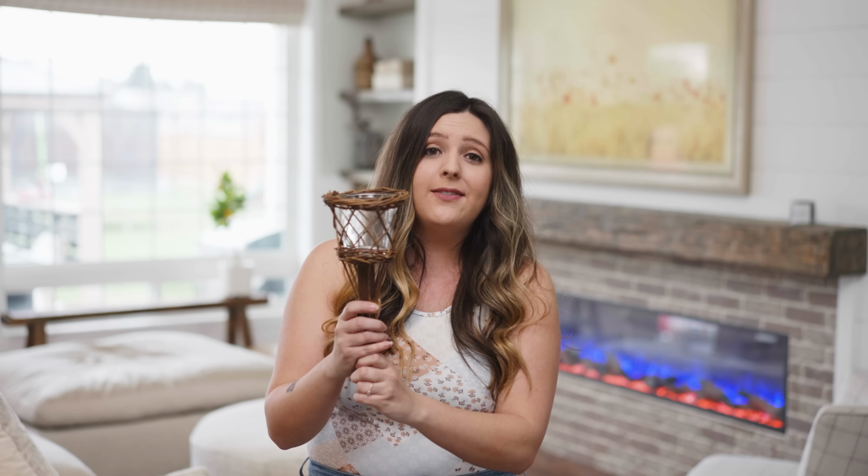Okay. First of all, a little tiny bit of a bummer. I did think there was multiples in this just because of the photo, and I did not read the description, but I've had my eye on this for quite some time, probably a few years actually. And it is a candle stake holder for outside.